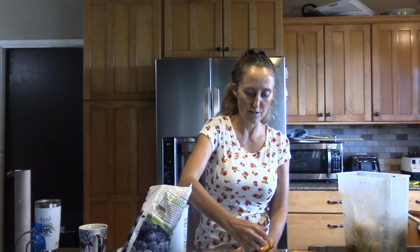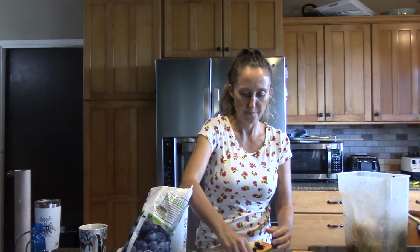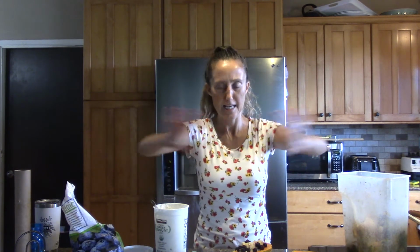And I sprinkle the little berries on top. Lots of flies today. Get them out of here. But anyway, we have this beautiful, it's almost like art, right? Papaya art. It's just papaya with the yogurt, bananas, and blueberries.